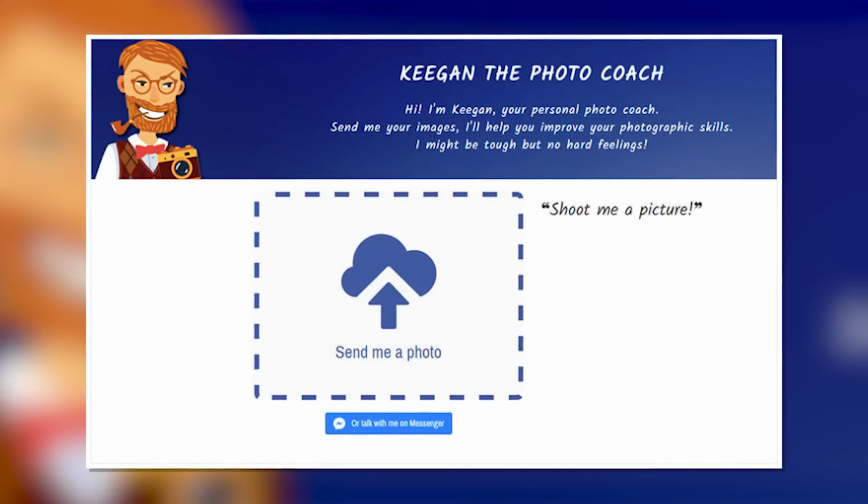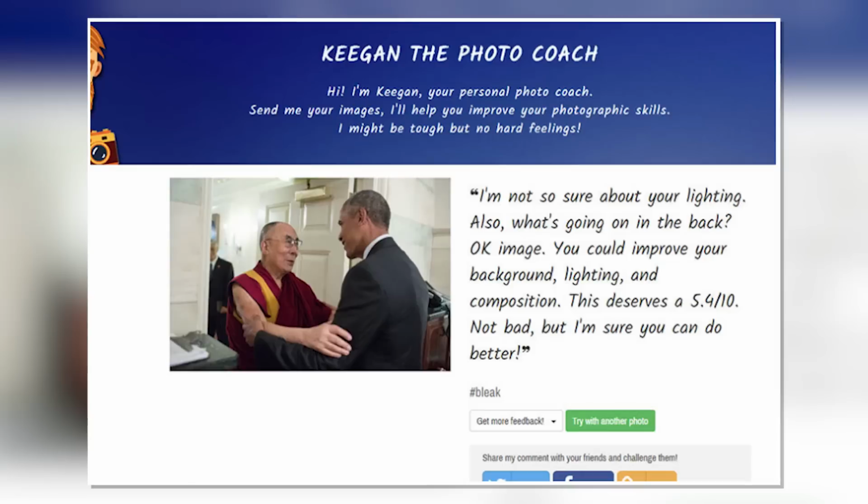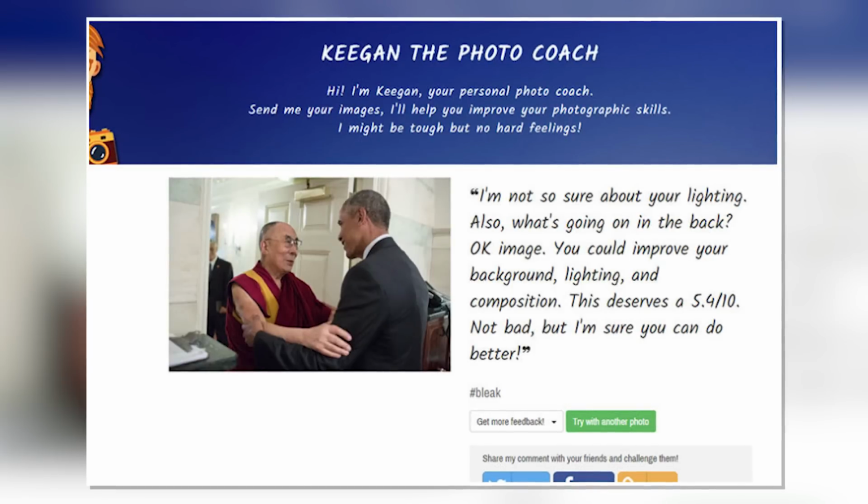Now, fast forward from Ford's Theater to current technology. There's a new online photo critic, except he only lives online. He's an AI bot named Keegan, dubbed the Photo Coach. Keegan was created by Regained and trained by professional photographers. He will critique your photo. This is artificial intelligence critiquing your photo, giving you both technical and artistic feedback when you upload a picture to this website.